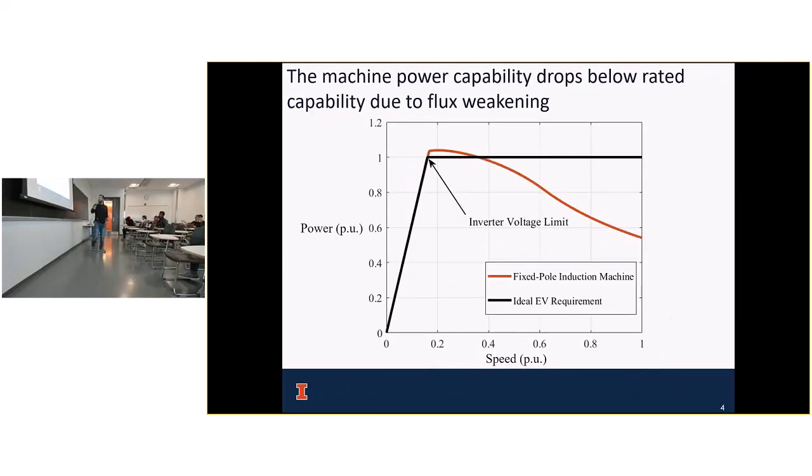So what are the characteristics in an EV industry that make the induction machine a bit weak, and what can we do with a variable pole induction machine? Here's the speed and power for an ideal EV. You can see the rated power, which is 1 per unit, must be delivered over a wide operating speed range. In real life, the induction machine capability drops below the rated capability at high speed, meaning we can't run it at a really high speed beyond what we call base speed.